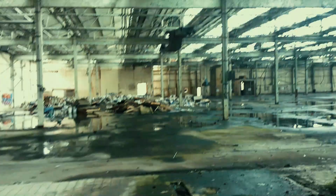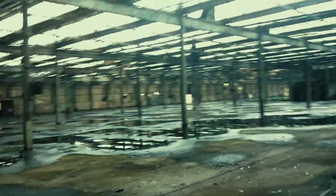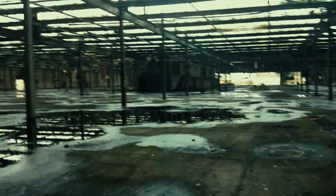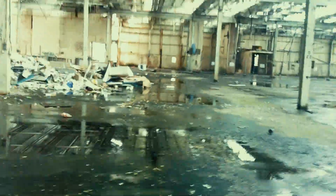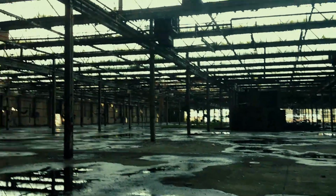I'm not going to get too close to it because there was an asbestos warning and I don't really fancy tangling with that stuff and being in hospital. And there you are, folks. This is what's left. Once was a great factory. Chemicals there. As I say, this stuff here is very slippy underfoot, so just trying to be incredibly careful that I don't go across the factory. And as you can see, I nearly went then.